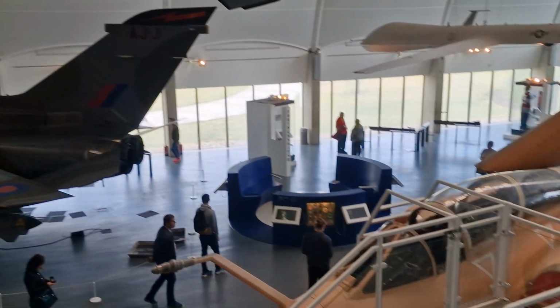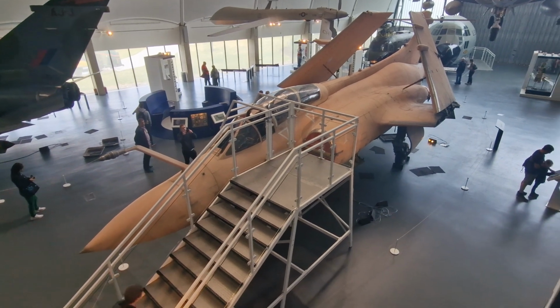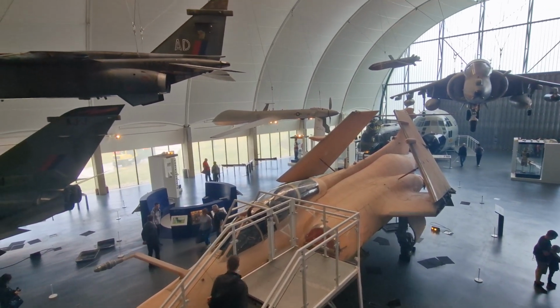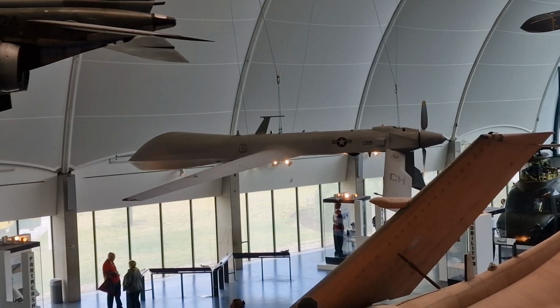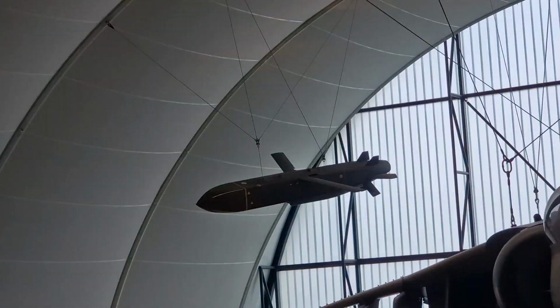So in here, not only have you got more up-to-date planes, but also make sure you do make use of those stairs so you can get up to the level of the cockpit and have a good look in. Now, you can't get in, but you can have a good look in. What you've also got in here is more modern machinery, and these are drones. So you've got one here, and you've also got one up at the back there as well.